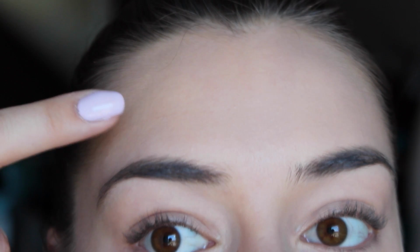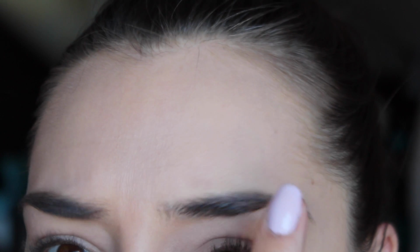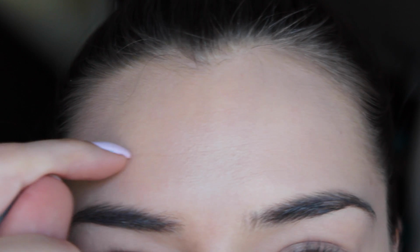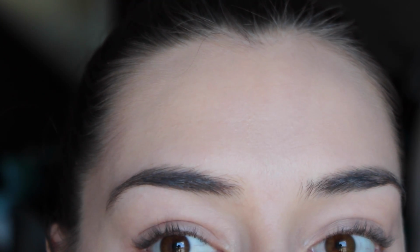But if I look into my forehead wrinkle, because I talk a lot with my eyebrows, I feel like on this Lancôme side the foundation has set a little bit more into my wrinkle than it has on the Estée Lauder side. I don't know if you can tell, but it just settled down in my wrinkle a little bit on the Lancôme side.